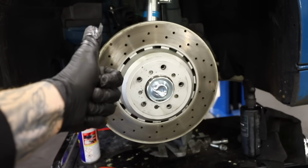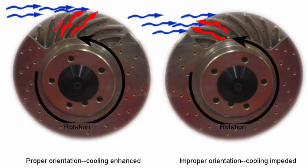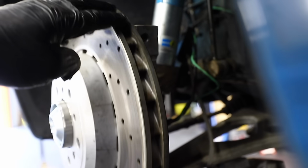And just inside here, you can see the cooling vanes inside the disc. They're almost pointing forwards. And you can see on this diagram here that cool air rides along the top of the disc, and those cooling vanes help dissipate the heat from the center of the disc and all the brake dust. Whereas if it was the other way around, like the photo on the right hand side, the cool air would just be pushing the hot air back into the center of the disc.